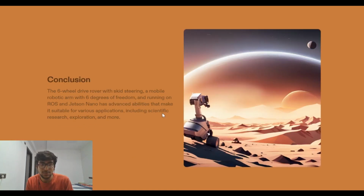So this was an overview of our project and our progress. So we're hopeful of creating a scale model once we're done with computer vision on the prototype and actually be able to explore planets.